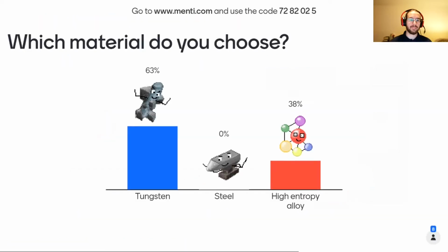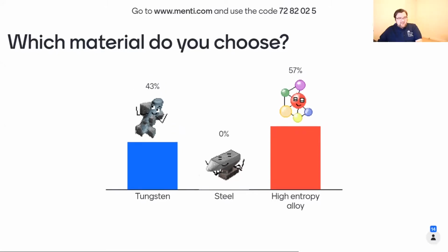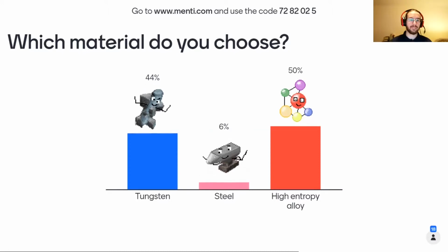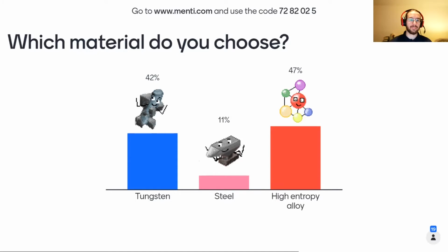Okay, we've got plenty of votes for tungsten there. We've got some high entropy alloys. No love for the steels though. Disappointing, that's my favorite. Oh, wow, it's bouncing around quite a lot there. We've got lots of people voting, that's great. Oh, it's almost neck and neck between tungsten and the high entropy alloy. Oh, a little bit of steel. That's great. Well, I think maybe we've piqued people's interest with the high entropy alloys. They are very fashionable materials to study at the moment.